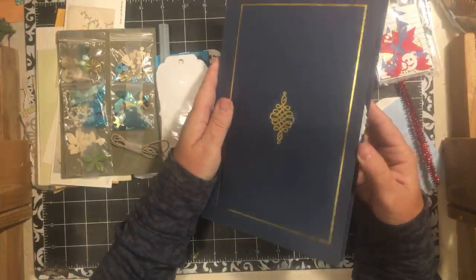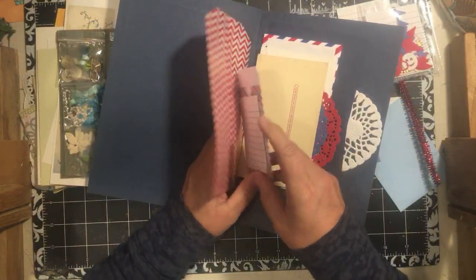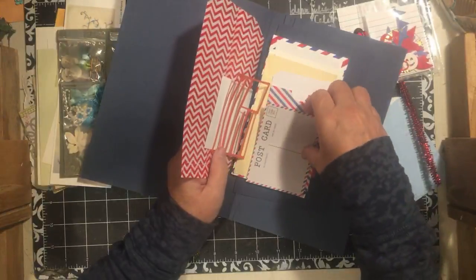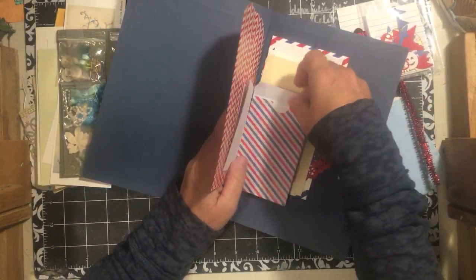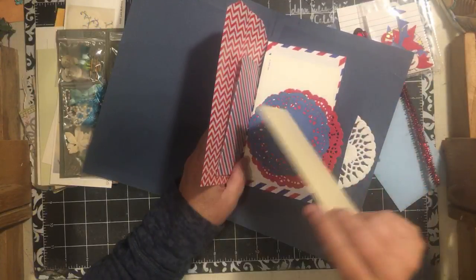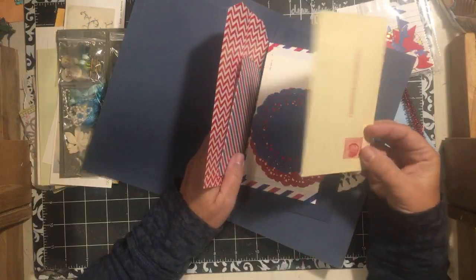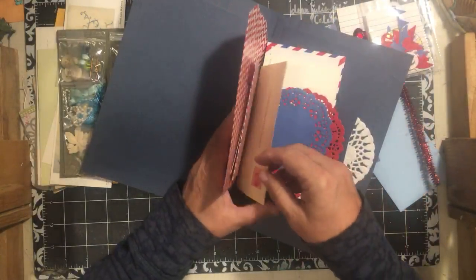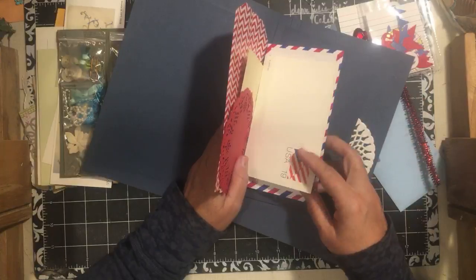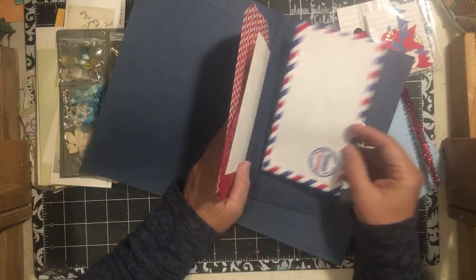So then here you have a little bag, another index card, a flag, a little postcard, red and blue postcard, this little envelope. This is actually a piece of mail that I have a whole stack of. I was like, oh, that'll be cool in there. So it's a 2-cent postcard from the early 1900s. And then a red and a blue doily. And then from 1991, you get a 19-cent with the flag on it and an airmail envelope.